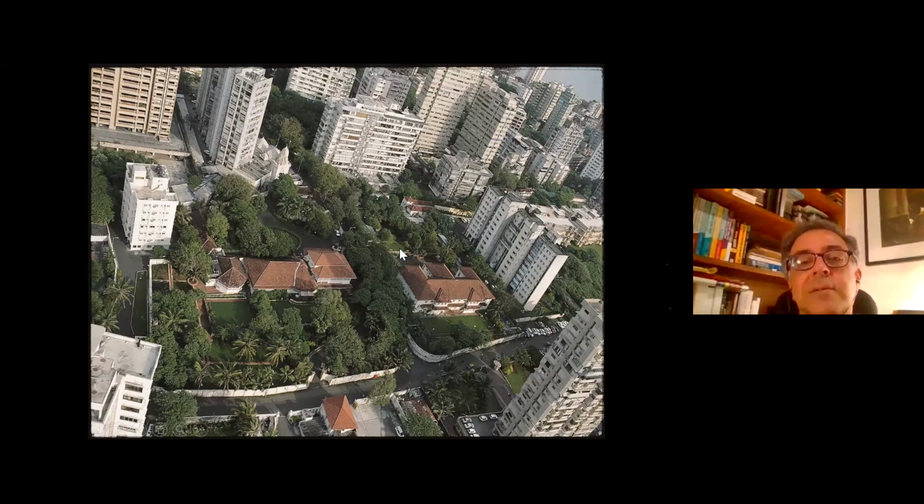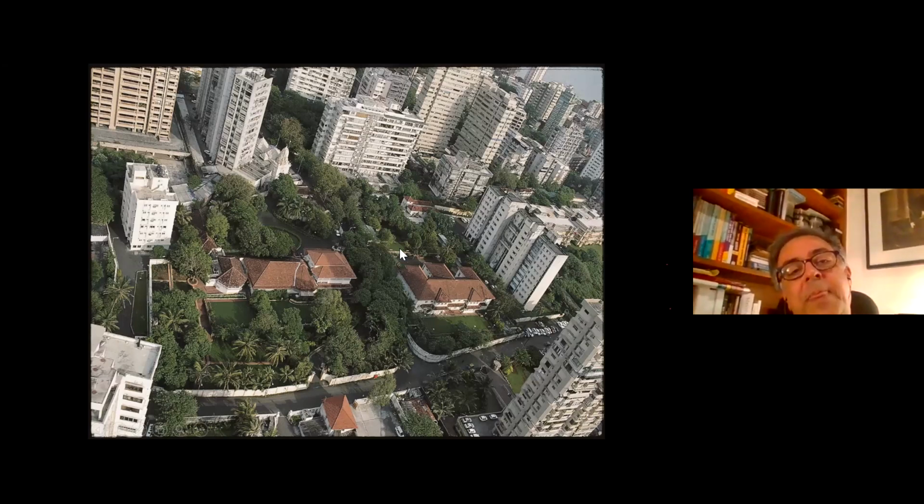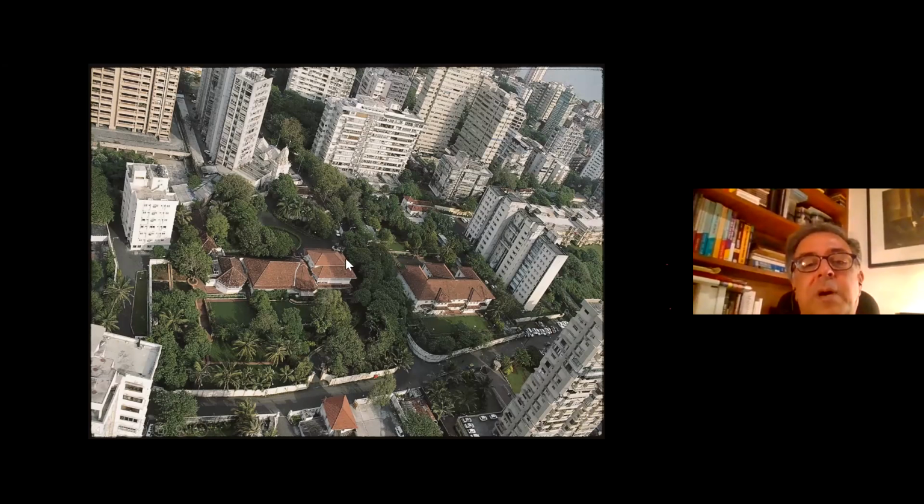Looking down over here, what's interesting is that most of Bombay in the 30s and 40s was like this. Big bungalows, tiled roofs, lovely big gardens with palm trees, etc. But now it's all become like this. And the reason that these have remained is because they don't belong to private individuals. This is the Chief Justice's house. This is probably another judge's house or a minister's house, etc.